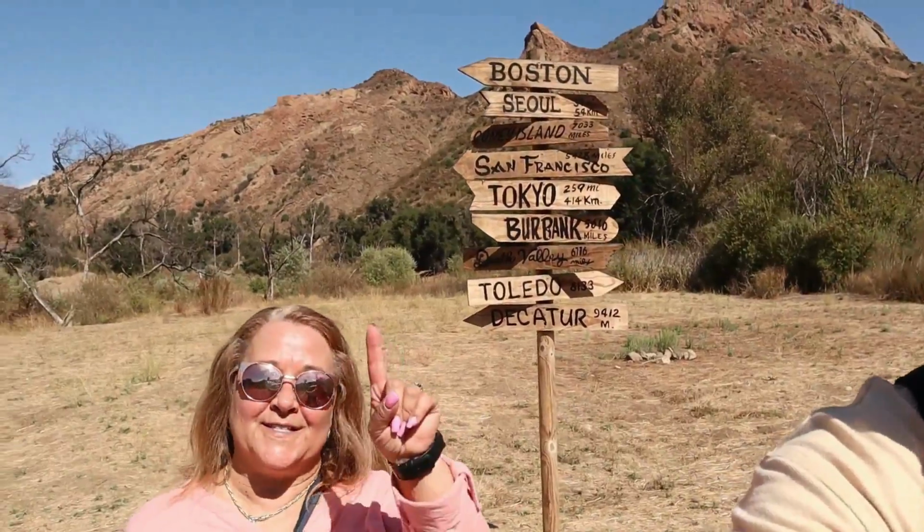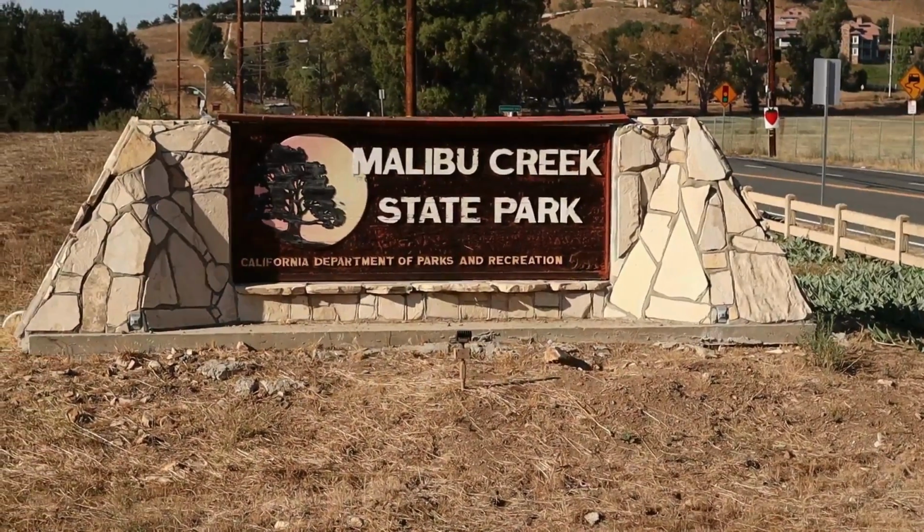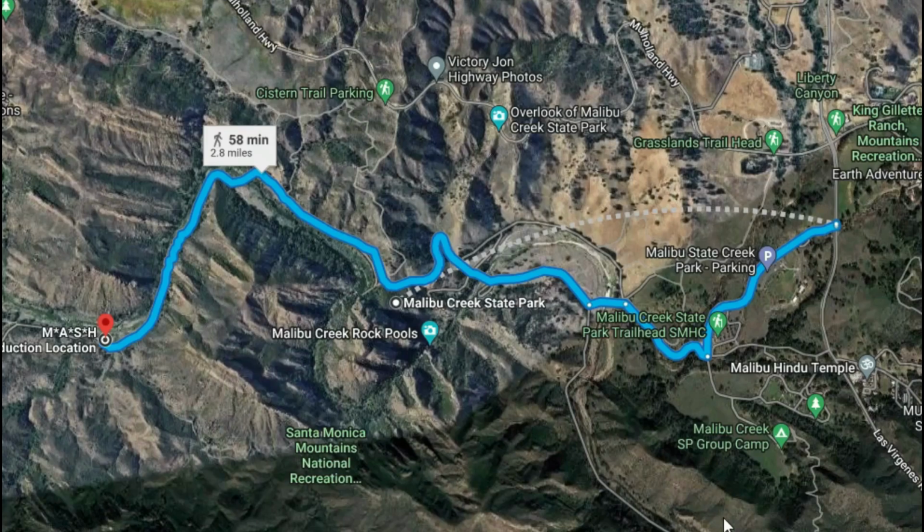The MASH 4077. 4077 MASH site location. Filming location. Yeah, there you go. The MASH filming location is at Malibu Creek State Park. In this adventure, our goal is to hike to the MASH movie and television show filming location.